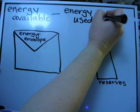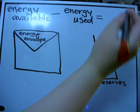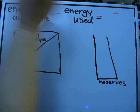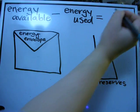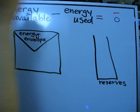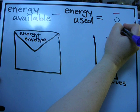Now, when we get to bedtime, there are 3 possible outcomes. If we've used too much energy, more than what is available to us, we're going to wind up in the negative at the end of the day. If we use up every bit of energy available to us during the day, then we're going to wind up at 0, which is balanced. Or, if we go through the day and we have a little bit of energy left over, well, that's going to put us in the positive.